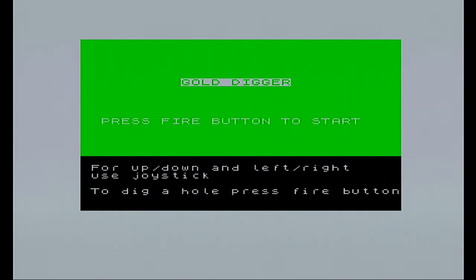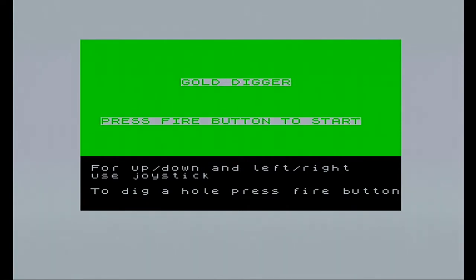Press for joystick use, up, down, left, and right. To dig a hole, press right. Okay, press fire to start.